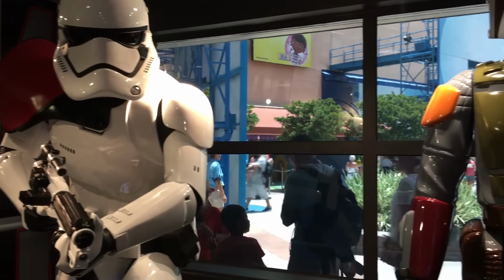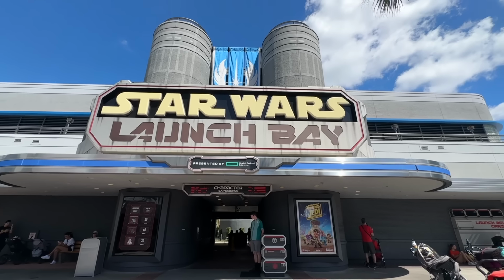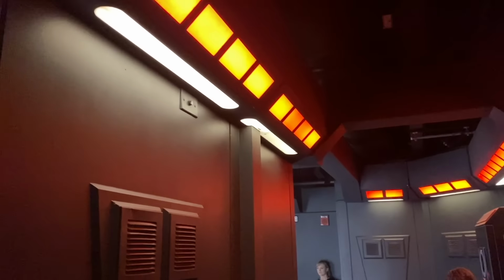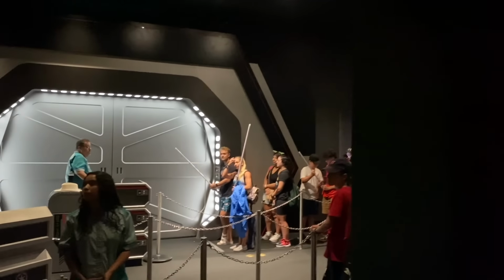The Disney Visa meet and greet spot at Hollywood Studios is inside Star Wars Launch Bay and gives you the opportunity to meet Luke's father, Darth Vader, the black-cloaked baddie with the red saber who says ominous things like, "I find your lack of faith disturbing." That guy, he's a pretty big deal.